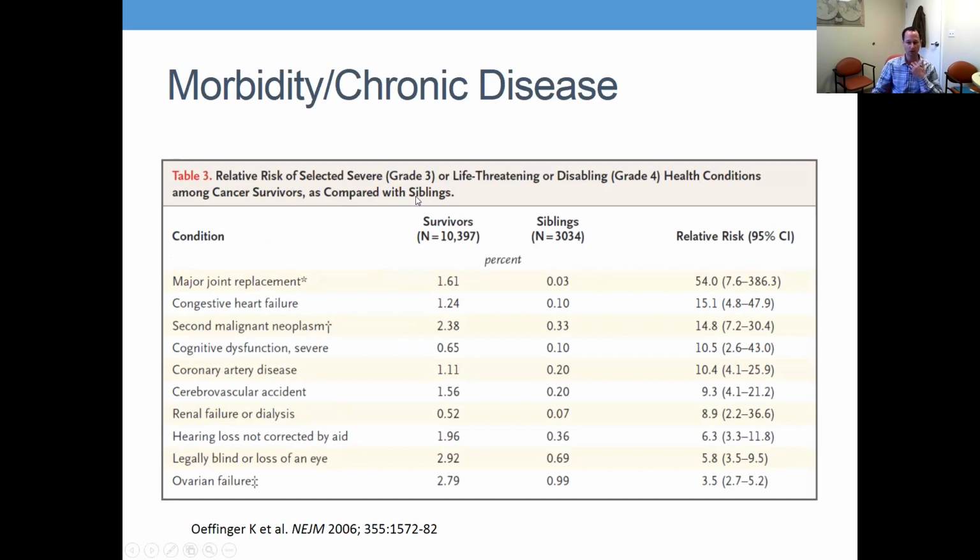If we break it down a little bit, this chart shows you a few different categories of certain, and here we're talking about just the more severe, grade 3 and grade 4, disabling health conditions among the survivors in this column versus their siblings in this column. So there's about 10,000 survivors here, about 3,000 healthy sibling controls. And here's what the numbers look like. If you look at, for example, major joint replacement, 1.6% of the survivors had a major joint replacement. 1.2% report having congestive heart failure. 2.3% had a second malignant neoplasm. And at first glance, these numbers are not exceptionally, sort of, dramatically high, but compare them to the rate in their siblings who are pretty close in age.